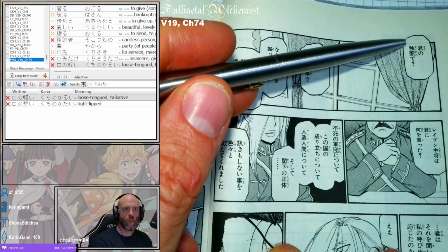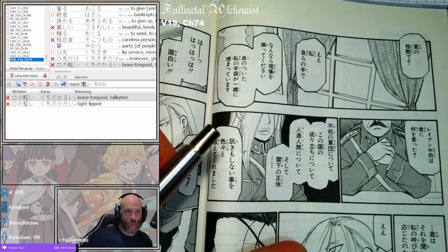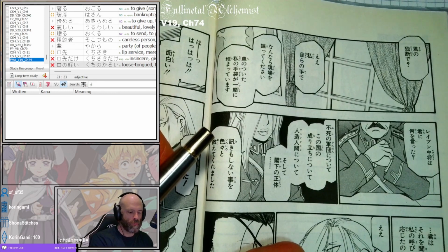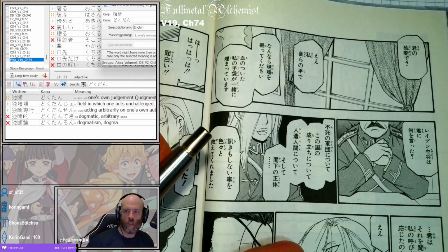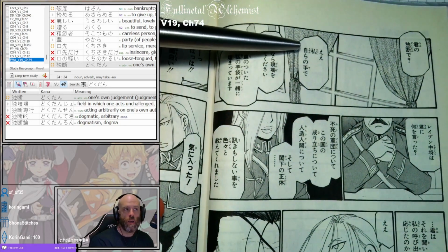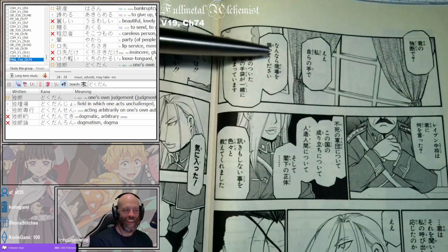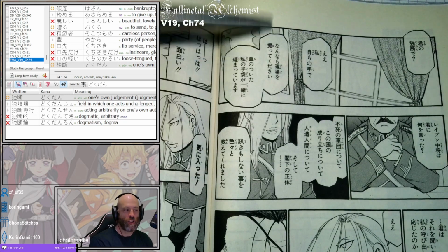Kimi no dokudan de? So your dokudan, like your own judgment, and de is like through. So through your own judgment. Watashi mizukara no te de. That's right. Like with my own hand. Oh, yeah, like no, with my own hand. Right, she pushed him in. Well, she stabbed him and pushed him into the cement.